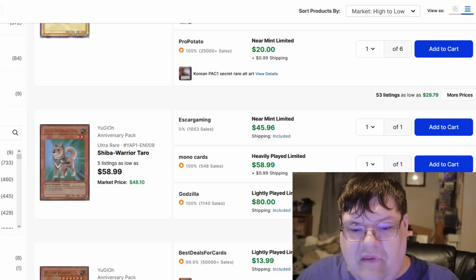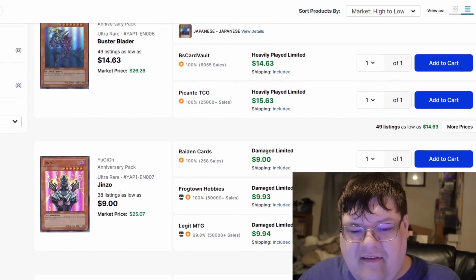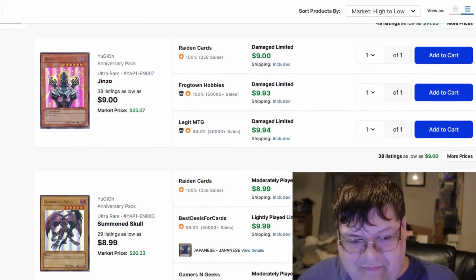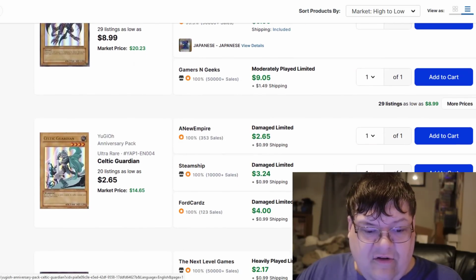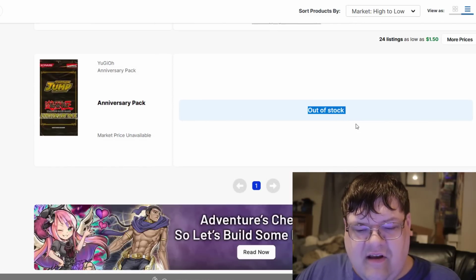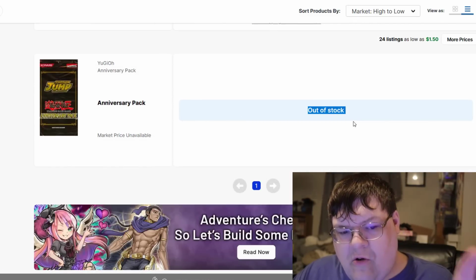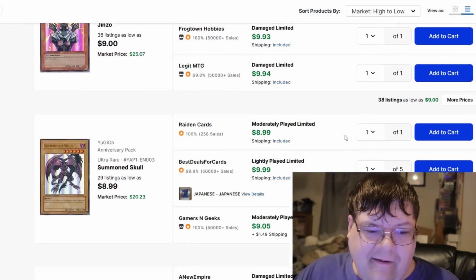So yeah, of course, still can't believe Shiba Warrior Taro. I mean, I can, because that's how the community works, but it's a thing. All of these are semi-low listings. Actually, the Celtic Guardian, only 20 listings. Okay. You know, the anniversary pack just doesn't exist either. These were already incredibly hard to get as it was. Now you're never going to see them again, sadly.